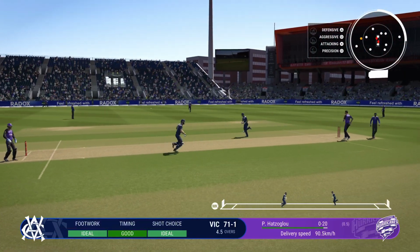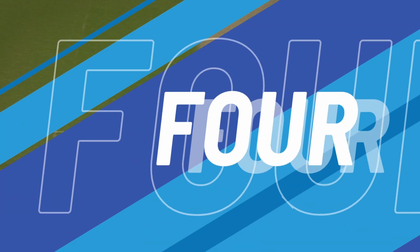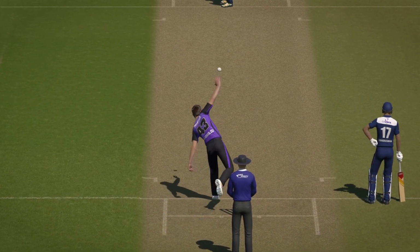It's a full toss and worked off the pads nicely. Could well be 4. That is a masterclass of batting. Reads the length, gets forward, and dispatches it to the boundary.